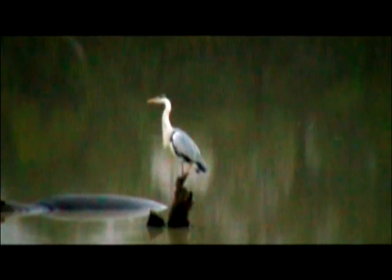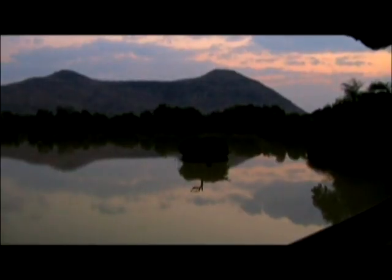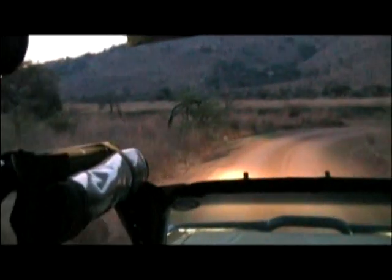A small lake is the water source for all the animals. Looks like a hippo and a heron. The guide has a spotlight in his hand, searching for activities.